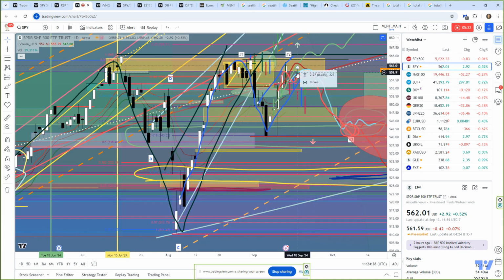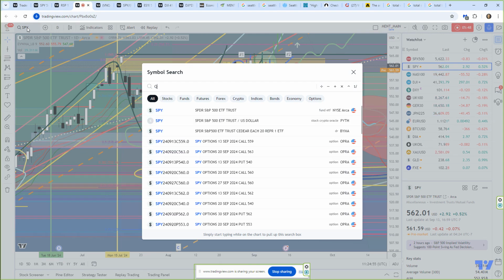Now, if we do get a higher price move on Wednesday, a higher gap, and we are still below that 562 and a half, 563 area, then again, that might be a great time to look for some put options and get prepared for the big breakdown move coming over the following 2, 3, or 4 days. Okay, let's go take a look at the Qs.